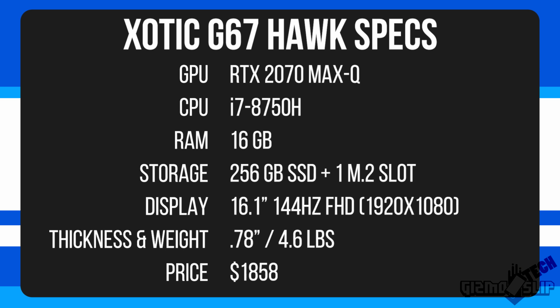So this is your cheap, thin and light machine that is going to be very similar to something like a Razer Blade or an Aero 15, at least in terms of its size and thickness and weight. But it's only $1,858, fully configured with 16 gigs of RAM and a 256 gig SSD. So this is certainly a great bang for the buck if you're looking for a super thin and light, super cheap laptop, at least for the money.